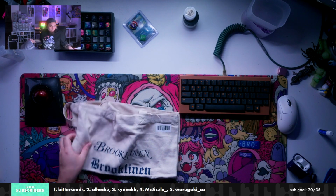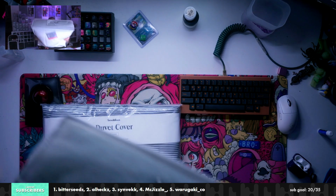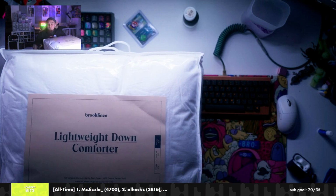Which included this free tote and a duvet and this lightweight down comforter.